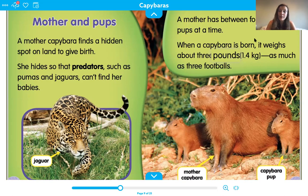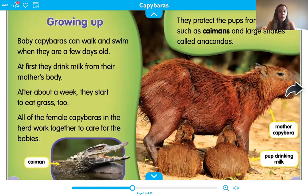So now here it says a mother has between 4 and 8 pups at a time. So she has a lot of babies at one time. When a capybara is born, it weighs about 3 pounds, as much as 3 footballs. So not very much at all, pretty small when they're born. Growing up. Again, that's our header, so we know what we're going to talk about in these 2 pages. We're going to talk about what it's like for them to grow up.